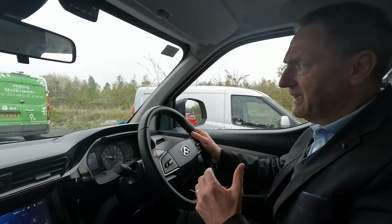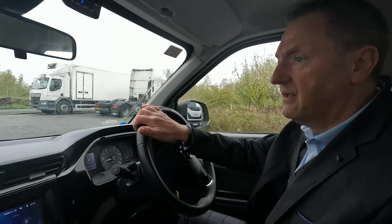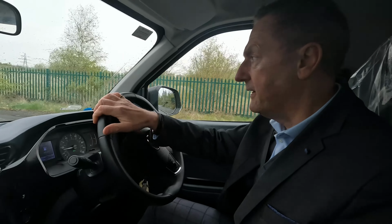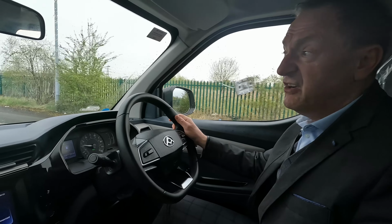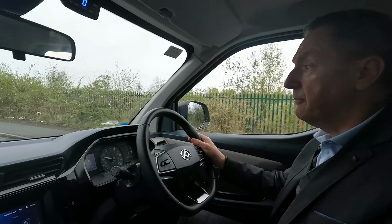Really quick, great bit of kit. About 145 miles of range, driven well, urban delivery. Again, when you're looking in London or we're looking in Manchester or Liverpool, Birmingham, these big cities, 140 miles is a fairly long way. And that's including operating the fridge.